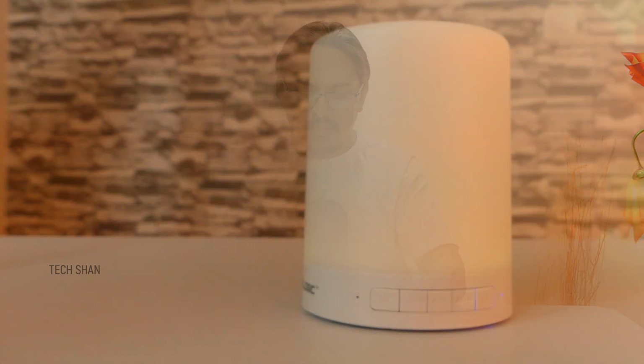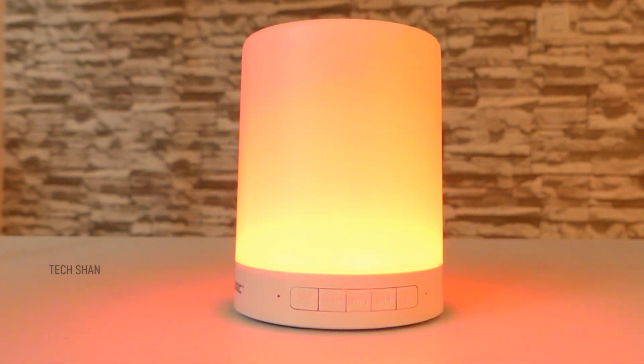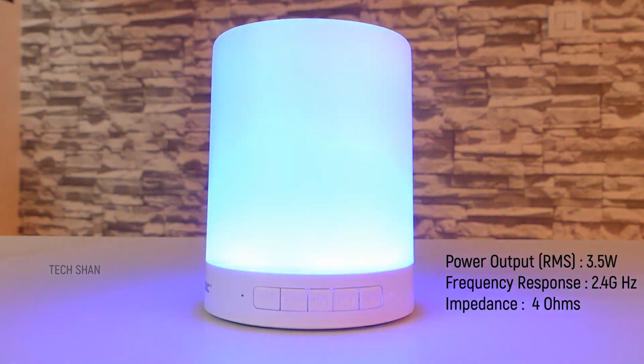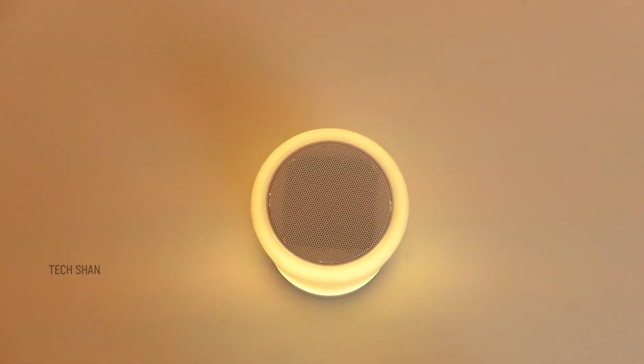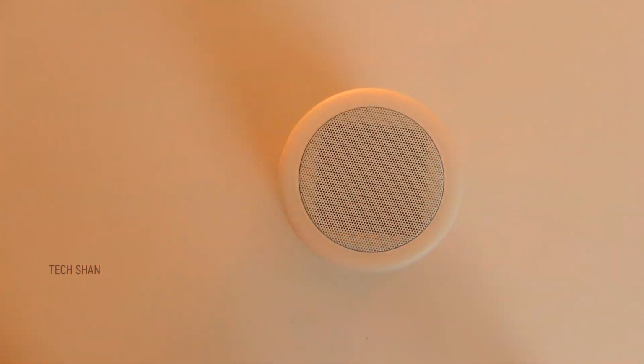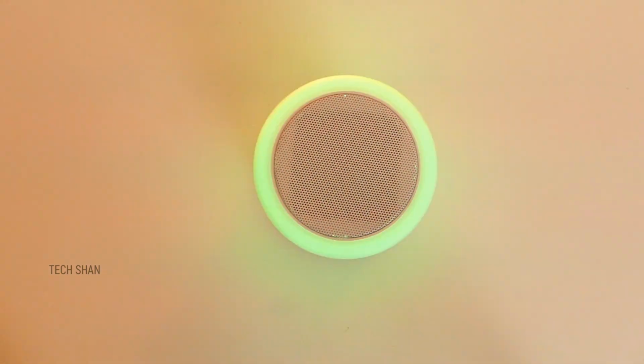With its 3.5 watt output, the audio quality is loud and has good bass. On the battery backup, you get approximately 4 hours of music playback. Suitable for indoors. And if needed outdoors, why not? Also can be used as a decorative lamp while enjoying music.